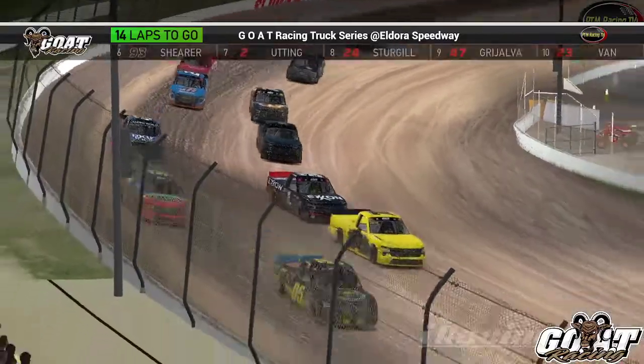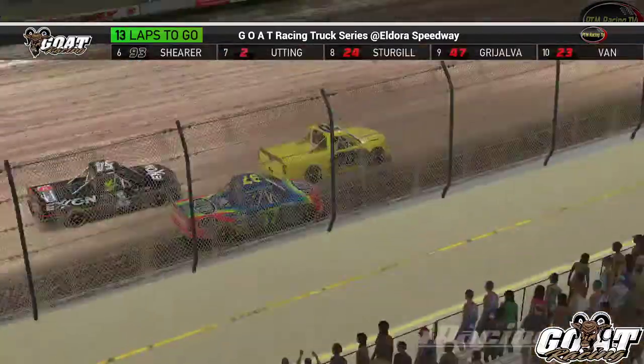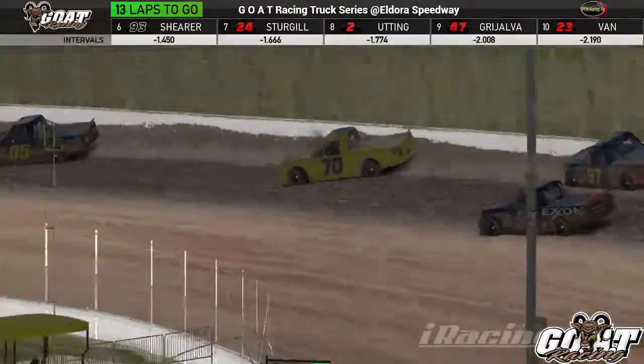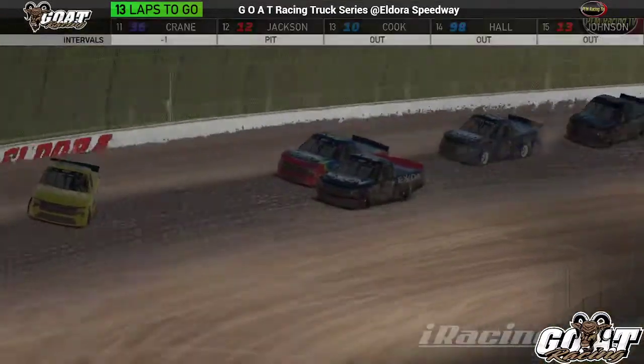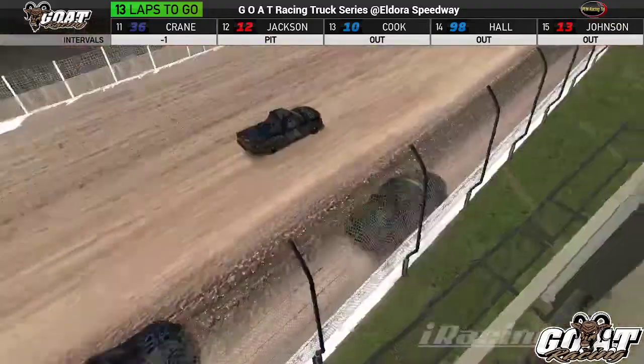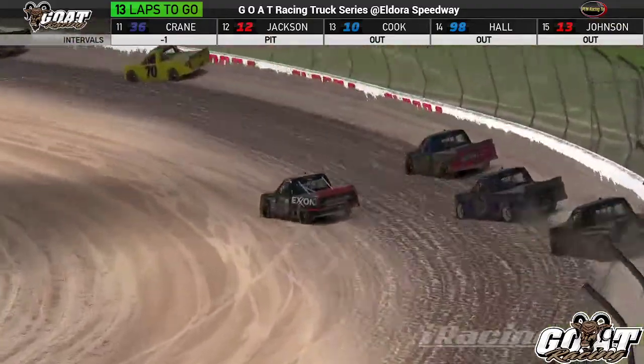Leading it back down the restart zone. 13 laps to go. We get to the final 10 laps. Top 5 will be on your screen. And fenders put together again. Look out here. Ramsdale and Adams having at it again.